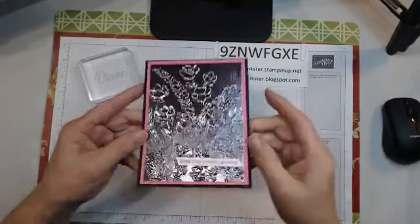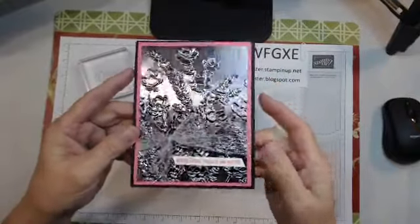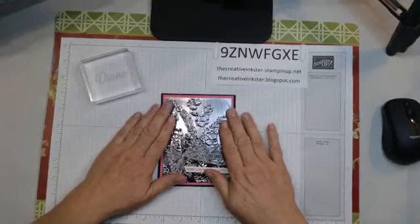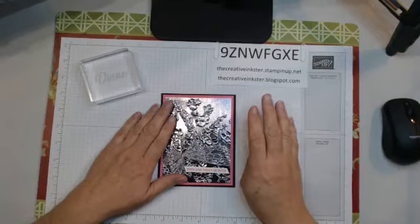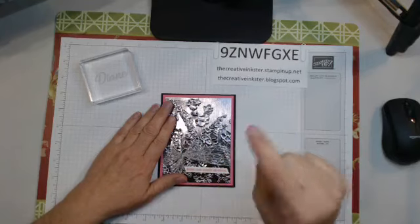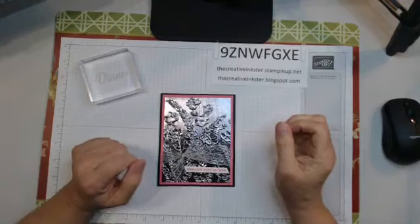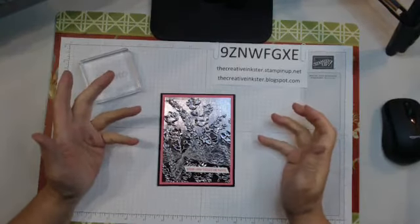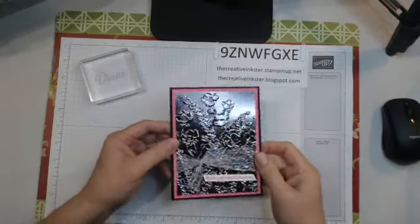Alrighty, this is the card for tonight. Isn't this shiny and pretty? Oh my goodness. So, backstory on this. We have this pack of 3 sheets of silver foil paper, and it was a freebie at the end of the last celebration back in August. It got thrown in there as an option. So I gathered a bunch of the packages up, and I love the silver foil, but I didn't know what to do with the darker colors.